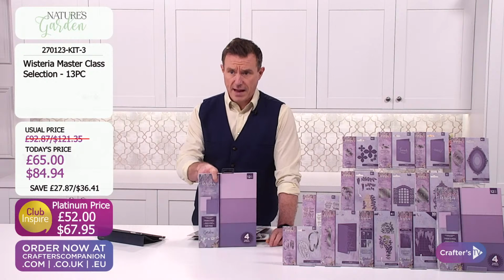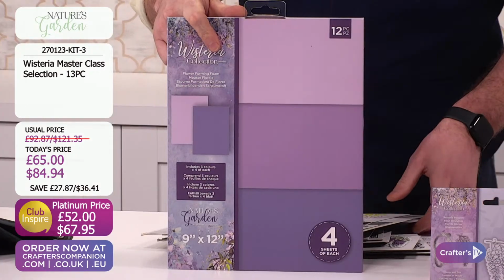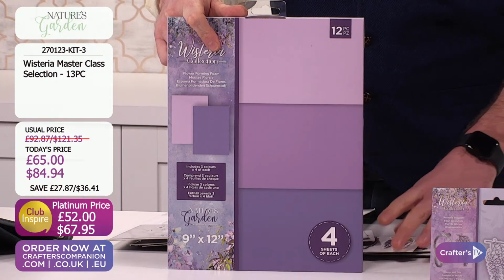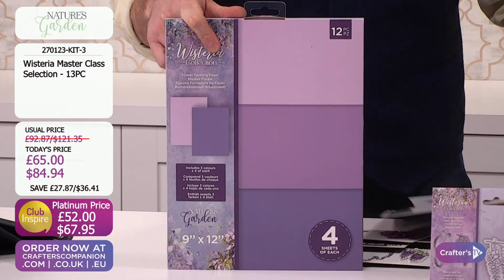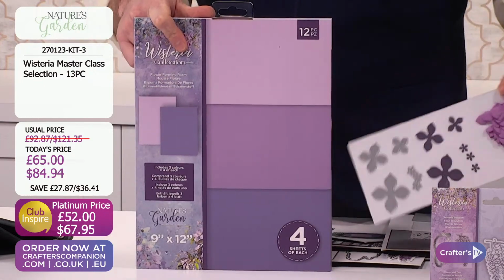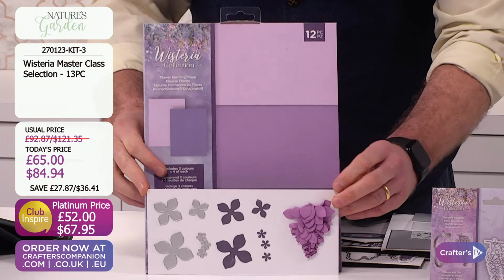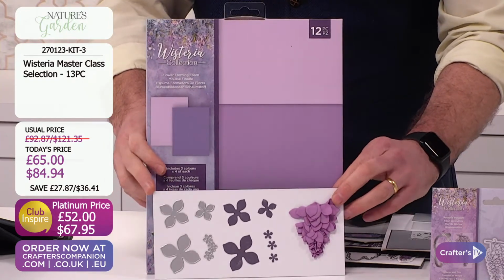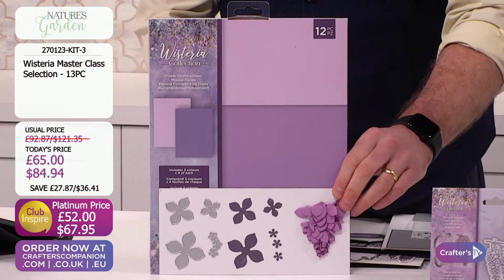Now you're going to get all of your flower forming foam in here. This is a 12-piece set. You're getting 4 sheets of each of the 3 colours that you're seeing in this collection. And then also to work in conjunction with this, these dyes obviously you can use with lots of other materials, not just the flower forming foam, but these are the dyes that you're going to use to create your own beautiful wisteria flowers. So those play very nicely together.